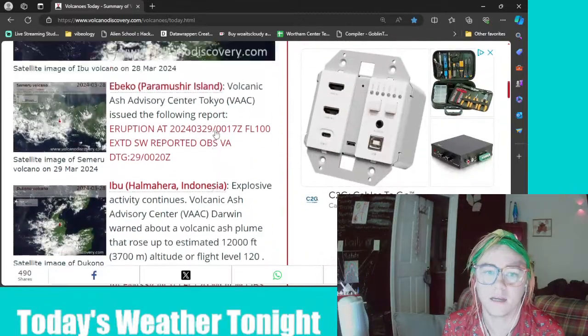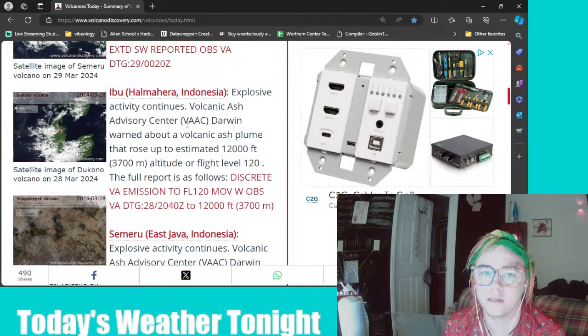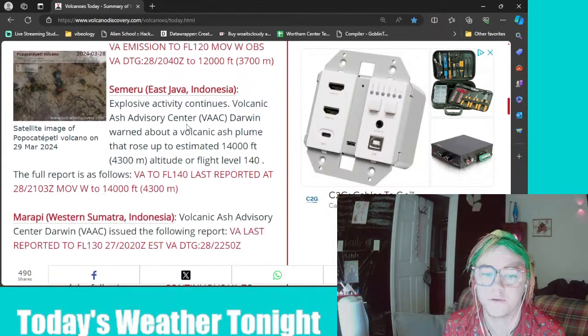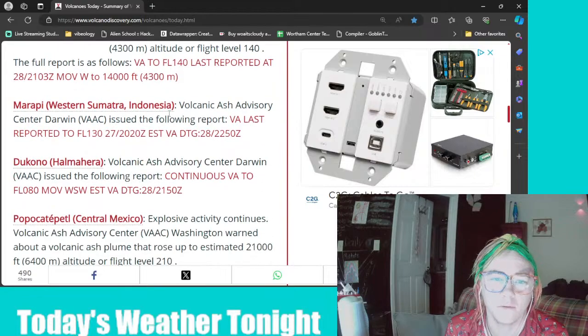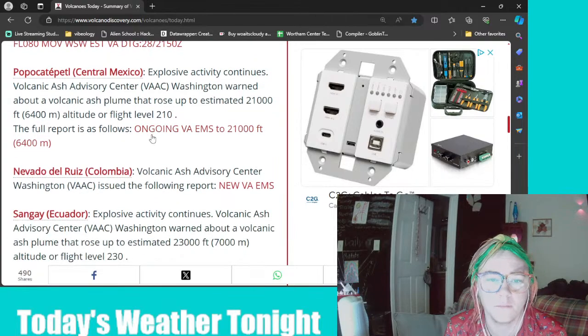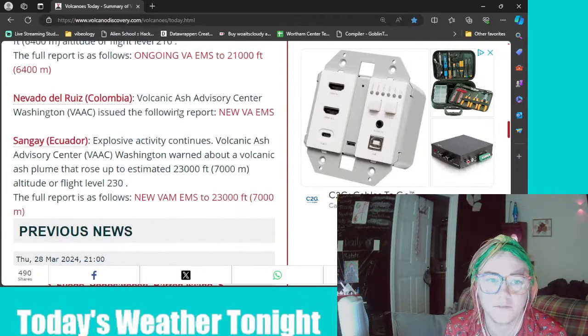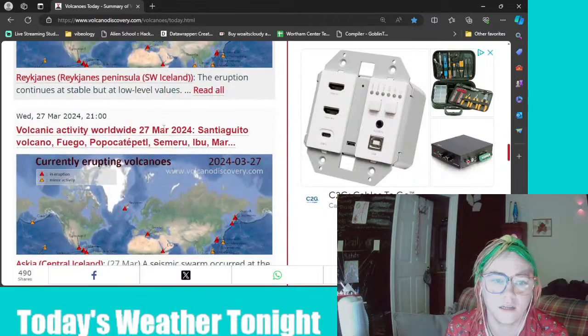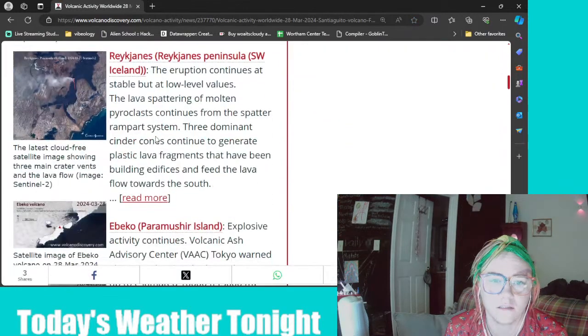Still at 29 active eruptions. Mount Abeco has erupted. Mount Ibu continues to erupt. Semeru eruptive activity continues. There's a volcanic ash advisory in Merapi and Dukono. Popo is still spitting out some very impressive smoke plumes, and so is Sangay.